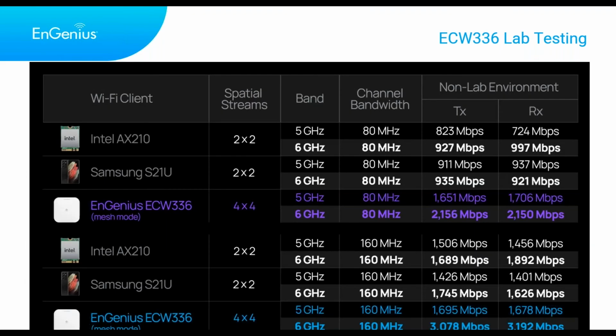So let's talk about some of the lab testing we've done with the ECW336 in a couple different scenarios. We tested really 2 major clients and then even tested in mesh mode. So the Intel AX210, which is in my laptop, you can buy this, like I said, for about $35 to $50. It's a 2x2 spatial stream. It can operate on 5 gigahertz. We tested on 5 gigahertz and 6 gigahertz.